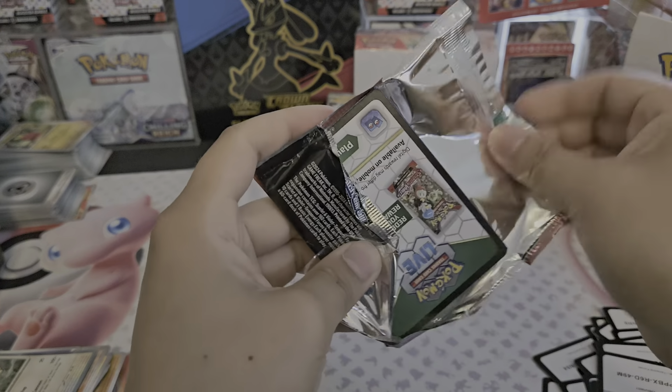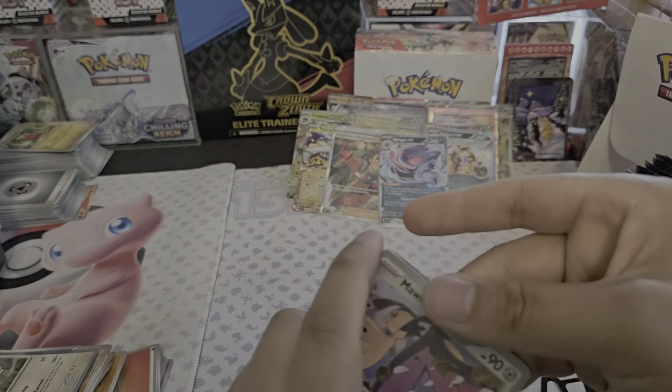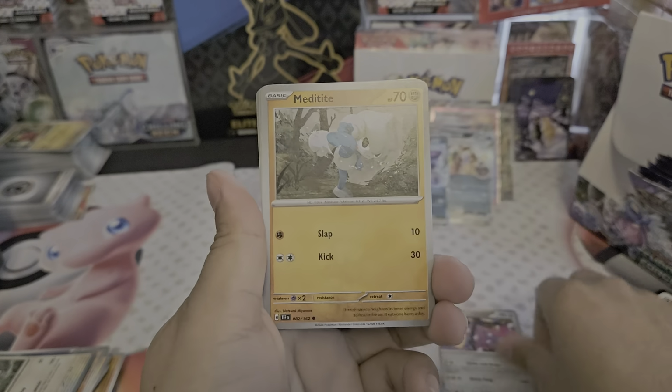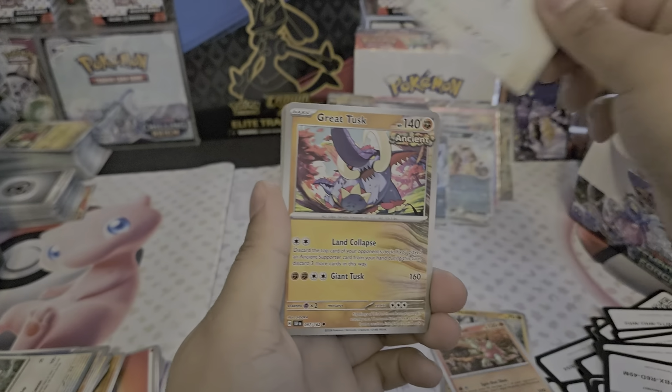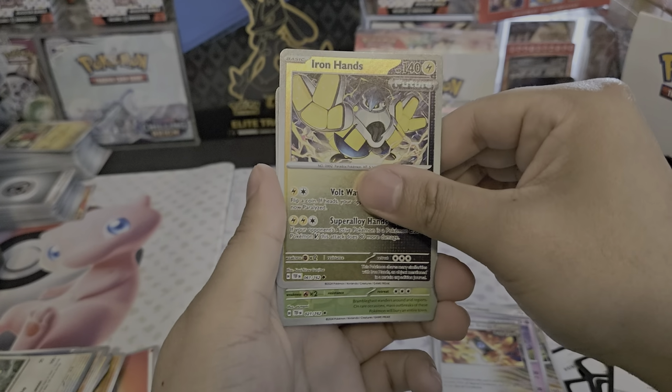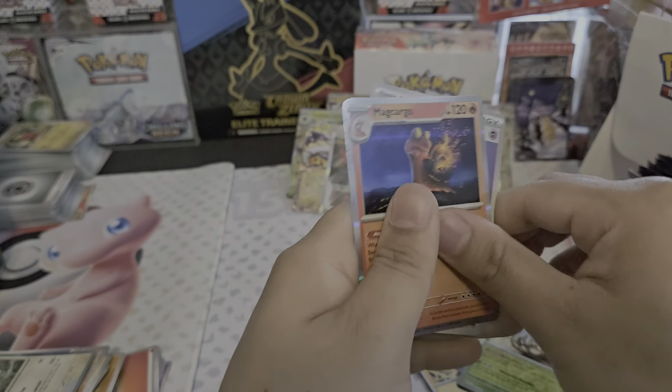I don't remember any more illustration rares that I have not pulled. There is probably like a 5 or 10 more that I have not pulled. I don't know how many are there in total. But yes, I would like to get a new one or that one. That one's really nice. But Capsule, Iron Hands, Bramble Gas, and Cargo, regular holo.